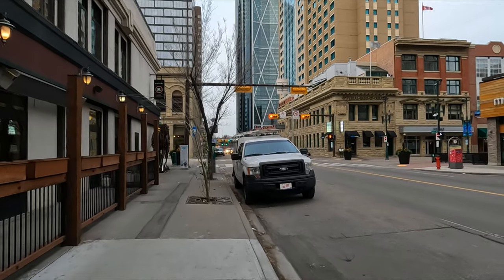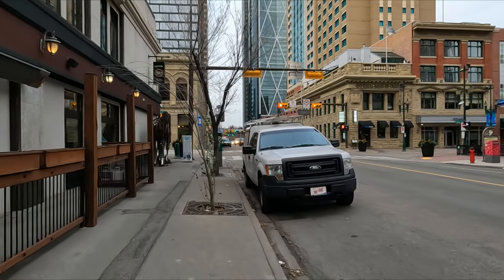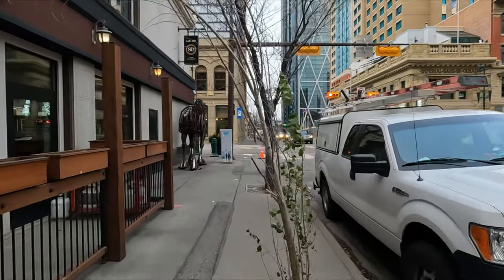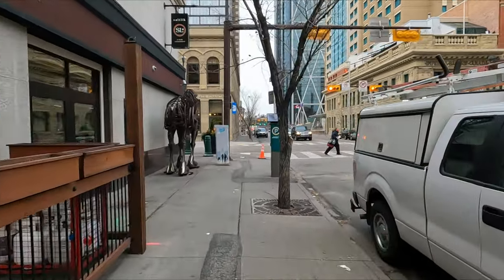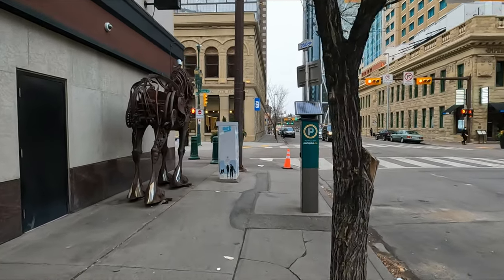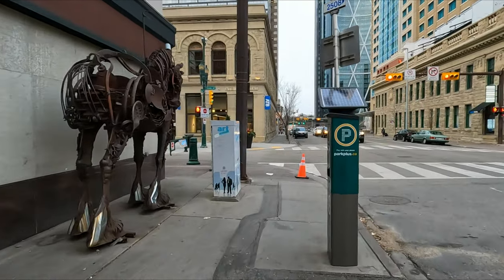So today is only Tuesday, but you can see that it looks like the downtown core is empty because of cold and also COVID and other situations. And also Calgary is not that busy like Toronto, but it's a beautiful, nice town.